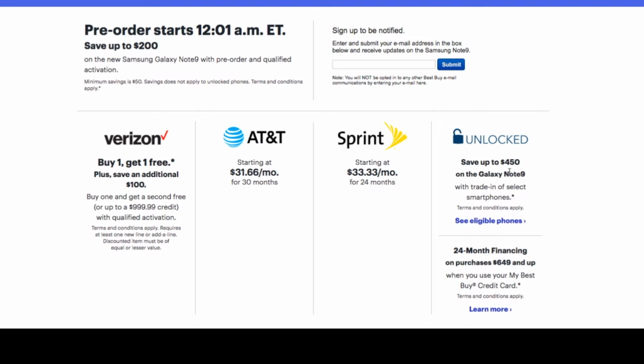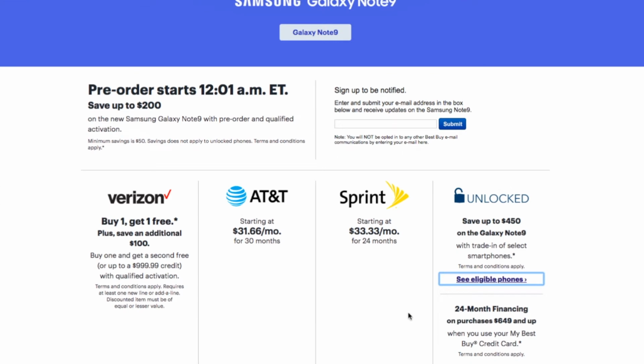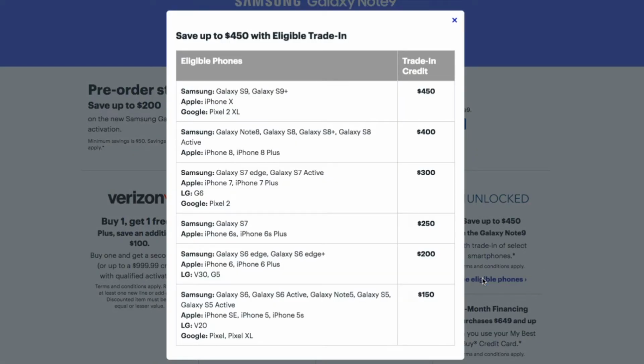It says up to $450 on the Galaxy Note 9 with the trade-in of a selected smartphone. So let's go ahead and check on the trade-in value for your phone. See eligible phones. Wow. So they want you to trade in your old Samsung Galaxy S9 or S9 Plus for $450, and then the iPhone 10 for $450, or the Google Pixel 2 XL for $450.